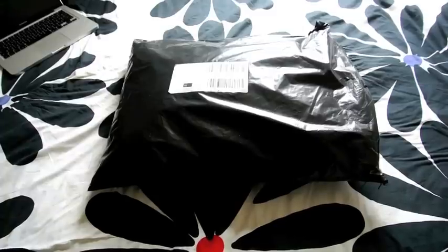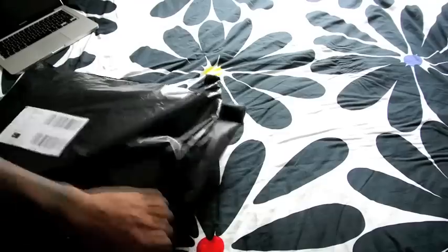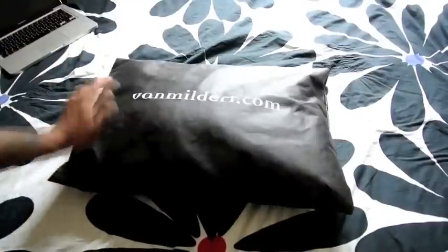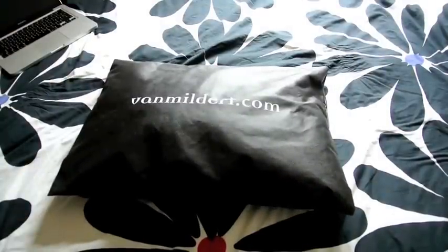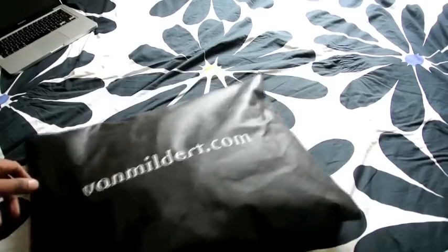Okay guys, so let's get started. This is the item that I got in. Obviously they sent me the item in this bag, which is quite nice. And this is the packaging that it came in. As you can see, it says vanmildirt.com at the front. Van Mildert, which is an online website that does fashion for men and for women, is also part of Flannels. So sometimes the exact same items that you see on Flannels, you'll see on vanmildirt.com as well. So even though I bought from Flannels, they sent me a vanmildirt.com bag, which is all good. It's all part of the same company.